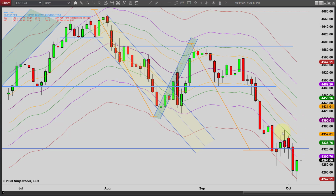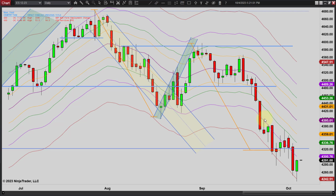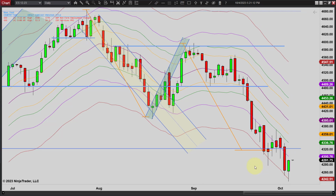I mean, we're way overdue for a bounce. We hadn't been back to the EMA, and the last time we touched the EMA was back up here in mid-September. So we haven't come back to the EMA in almost 3 weeks. So we're overdue for a bounce. We'll see what happens, but it's kind of looking like we may be.